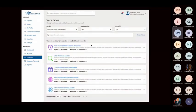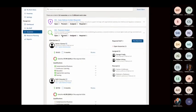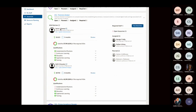So in this case, let me say, I'm going to double click on this forensic analyst vacancy. Yeah, I've got 3 opens. 2 of them are planned. Let me plan this other open, right? So that I can actually get to a place where I'm comfortable that I'm going to have a full staff for my forensic analyst. I've got 2 really good KSA matches here.